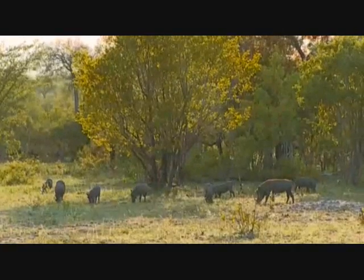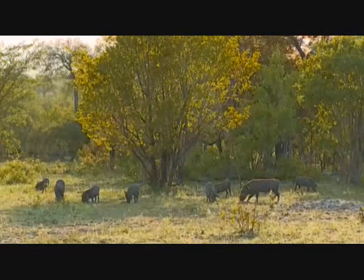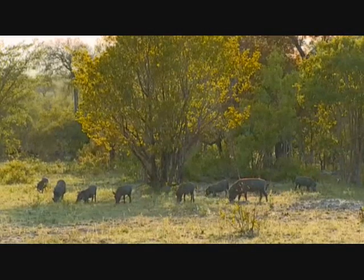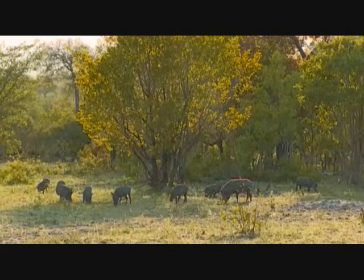We're probably about 40 meters, so about 140 feet from them. And they're just happily grazing along. And the more time we spend with them like this, the less likely they would be to run away from us.